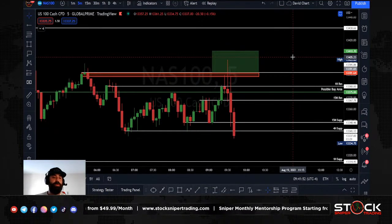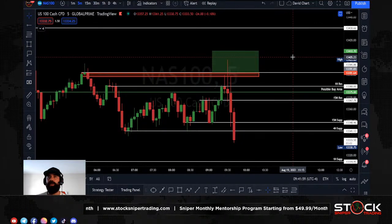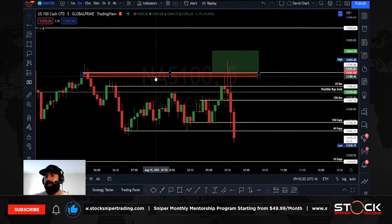I only lost about 20. The original buy that I had was nice, so this makes up for it. So I'm not really down too much, and with everything else, it's not too bad. So as much as it looked promising here, it came into supply and ended up selling off here.